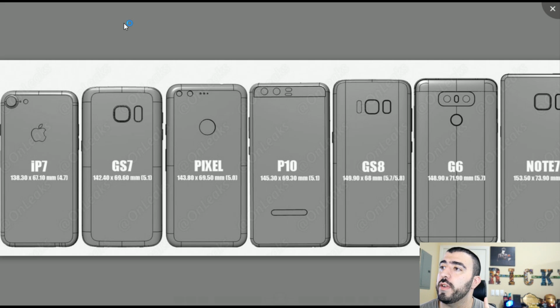And in terms of narrower design, Samsung does take it with 68 millimeters comparing to the 71.9, so almost 72 millimeters phone on the LG G6. However, LG is going to be about 1 millimeter smaller in comparison, 149 versus 148. So overall, LG has a shorter phone, but a wider one, while Samsung has a narrower phone and a taller one. Let me know, what do you guys prefer?